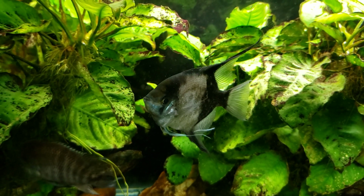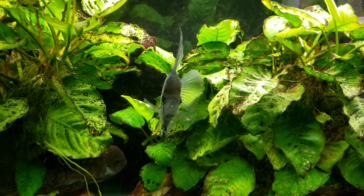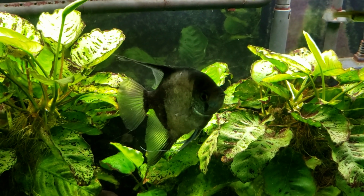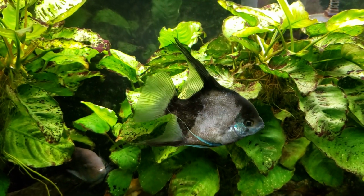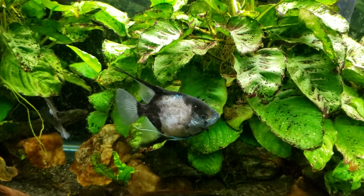I mean, literally years. Probably 3 or 4 years they've been in this tank together and have never shown anything more than the occasional squabble that pretty much all fish show. Pecking order kind of stuff. Nothing I've ever been even remotely concerned about. There has never been any kind of issue whatsoever between my two angelfish.